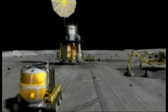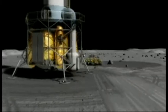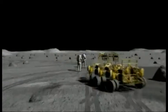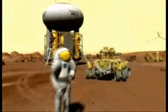Future systems that we're going to land on the surface of the moon, the habitats, the pressurized rovers, the power systems, all of those elements will be, if not identical, very similar to the systems that we'll actually take to Mars.